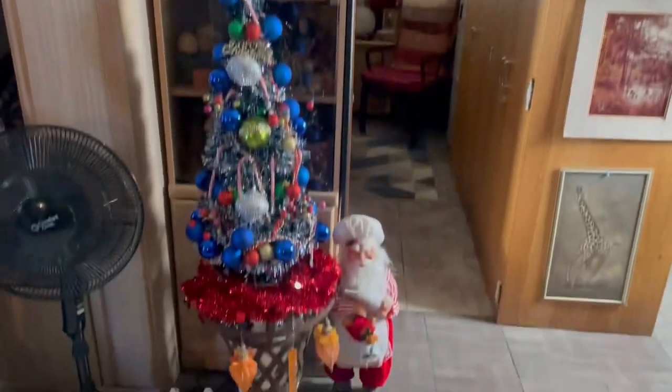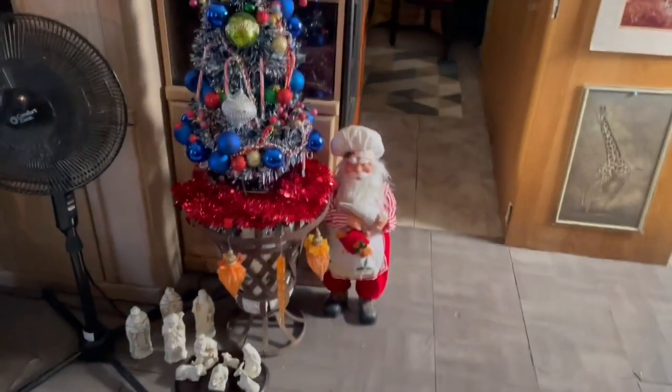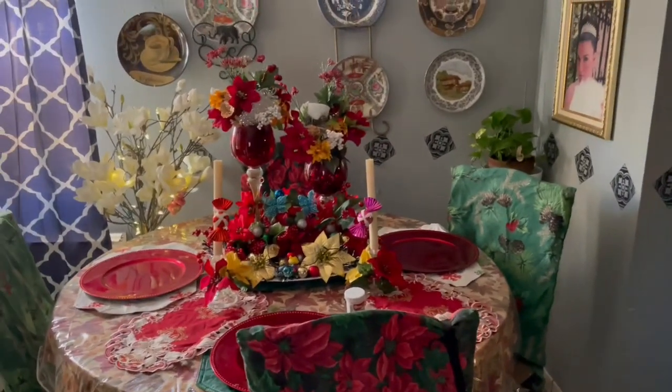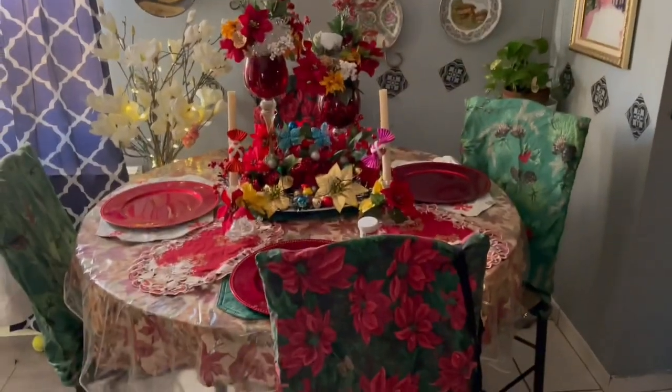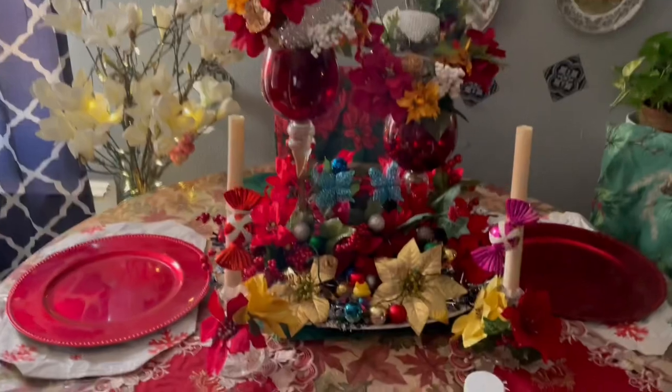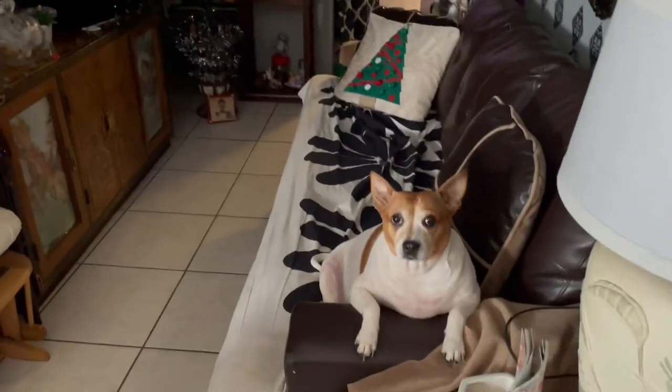So this is the other Christmas tree that she did. And she DIY'd, where's the pillow? She DIY'd this. Oh, this is so pretty. My mom did this. She did all this herself. Everything. Look how pretty that is. Look how pretty those are. And look at Booty, Betty.